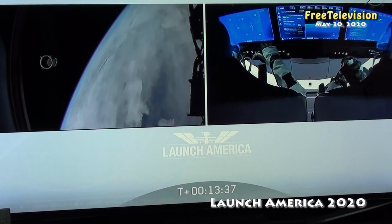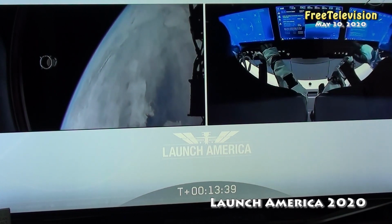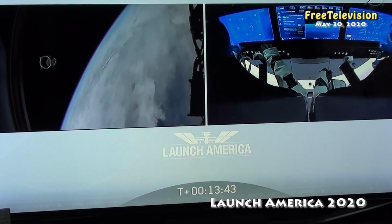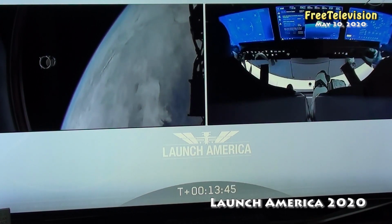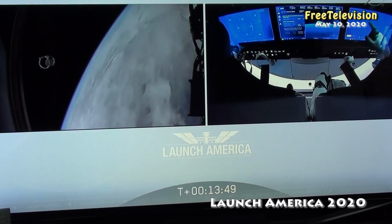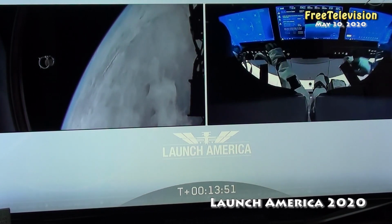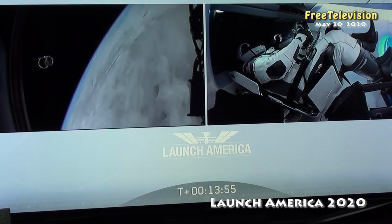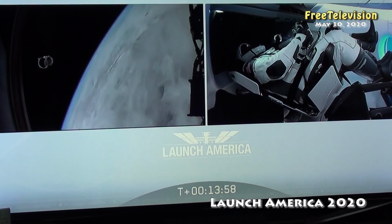All right, so Bob and Doug are in Dragon. SpaceX, we confirm nominal activation and service section Draco checkouts. Nosecone deploys in progress. Copy all. We're monitoring. The call here in Hawthorne giving the crew a heads up that we have confirmation the nose cone is deploying.